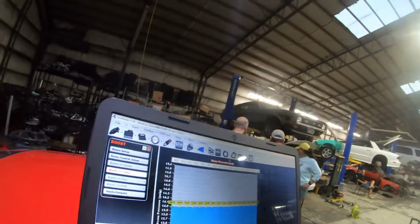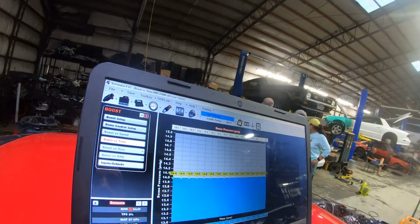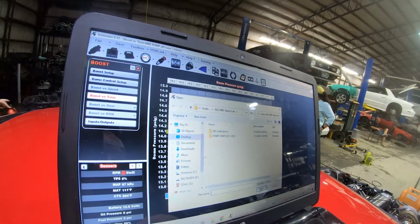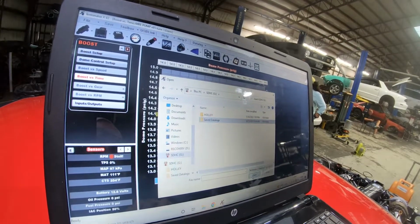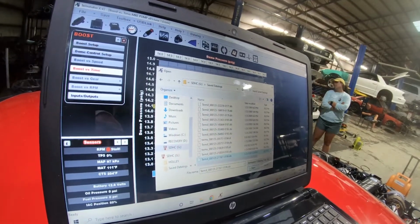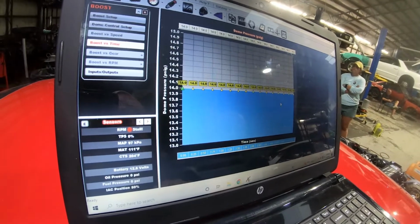I swear. 14 PSI on the dome. Yeah. Let's see what that means. Have you figured out what that makes? Oh yeah, dude, it sounds good. It just sounds different. Way different, after hearing the truck for so long with the same setup.